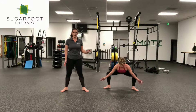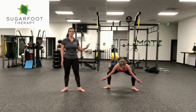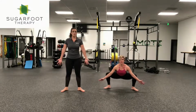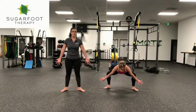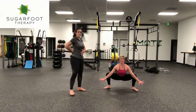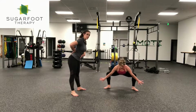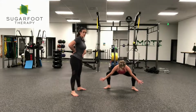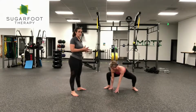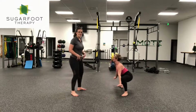You go a slow count of 2 on the way up, and then a slow count of 2 on the way down. With this, it's really important to make that contact stay within the knees and keep everything nice and active. You want your back nice and flat on the hip lift up, and then also slow and control the way down.